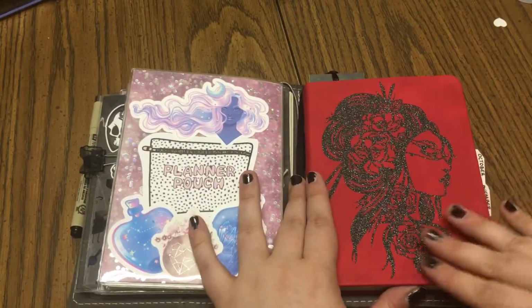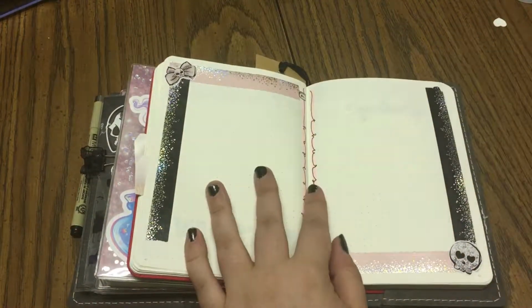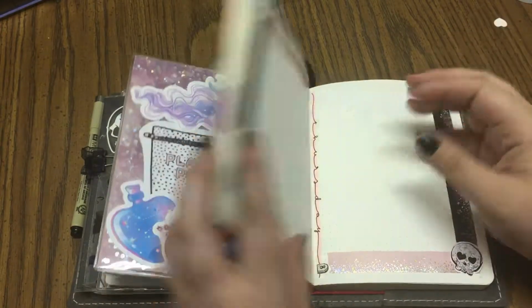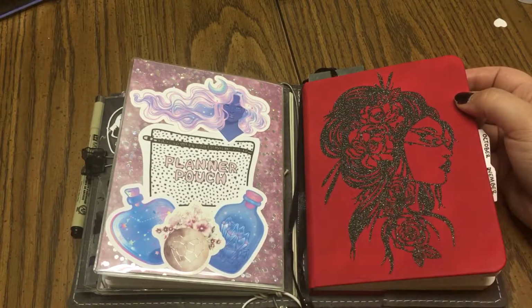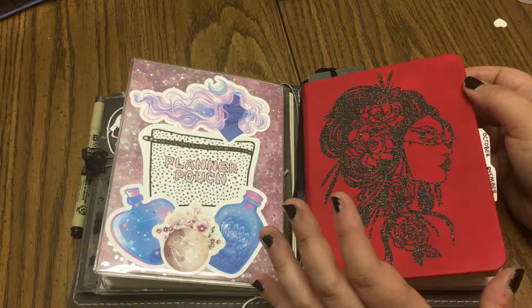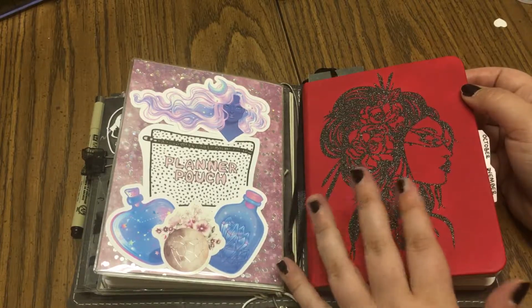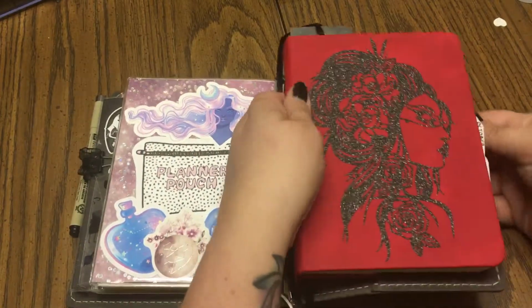And then here is my bullet journal. I am loving this size. I really hope that Scribbles That Matter expands the color range for these, because while I do love the red and the teal options, I would love to see like a black and a white, maybe a neutral color. You know, just have the full line. That way you can have different color options.